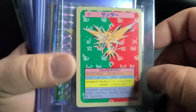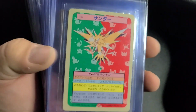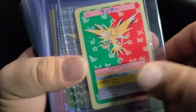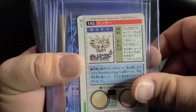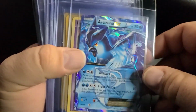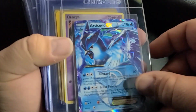This I need in a 10. This is a blueback Zapdos from Team Up. Really tough to grade these at PSA. Got this actually off of the site that should not be named. So really looking forward to that. I also need this one in a 10. Love this Zapdos and excited to grade it myself. Got this from an LGS recently. Easily should be a Gem Mint 10, which will be pretty dope.